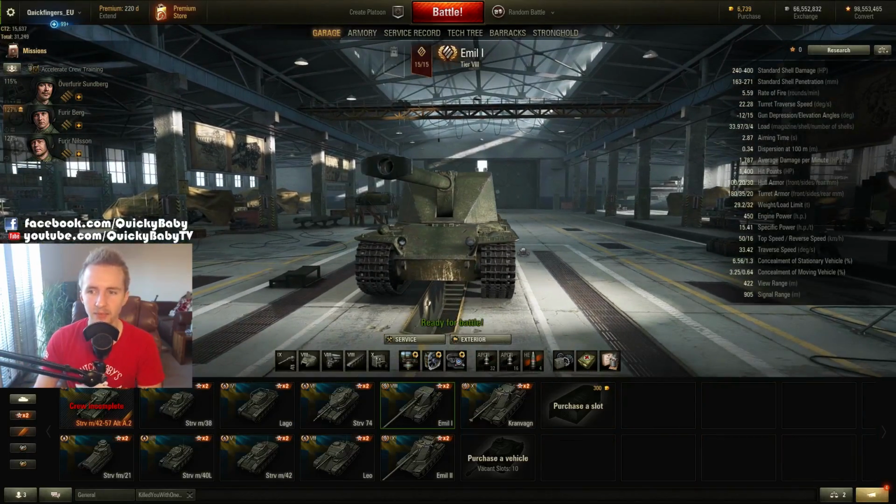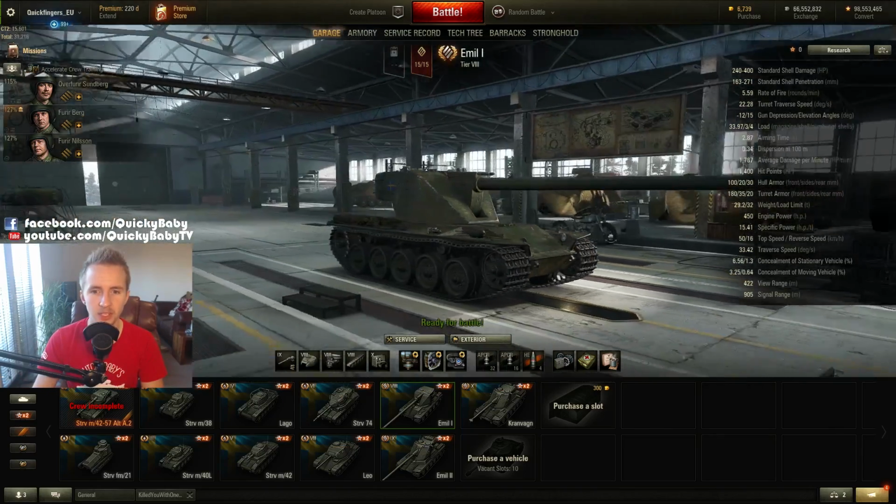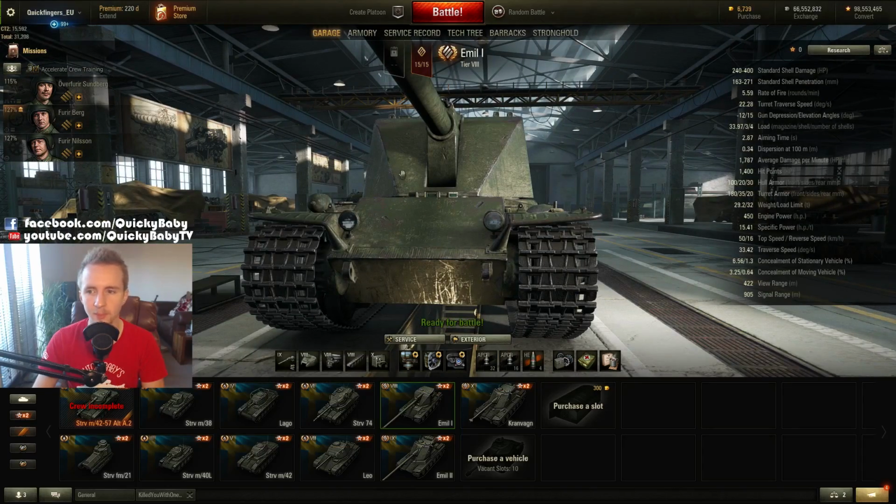And what makes this tank even more sweeter is that it has 12 degrees of gun depression, guys. That is the highest gun depression on any high tier heavy tank ever in World of Tanks. And so that means that you can point your gun so far down that you will be able to angle your turret like a complete boss.